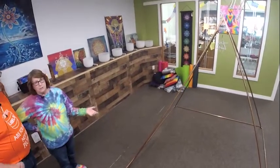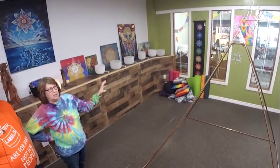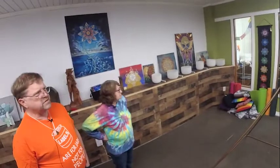And a four-sided pyramid is all about integration. What am I integrating into my life? What am I integrating out of my life? And so this is a great tool to work with. Again, we're talking about energy.